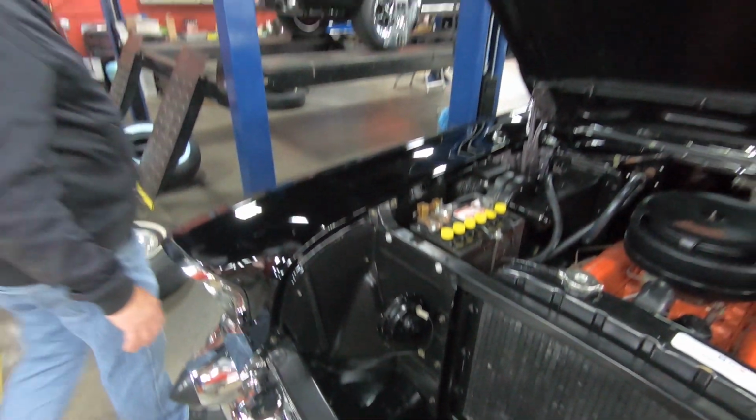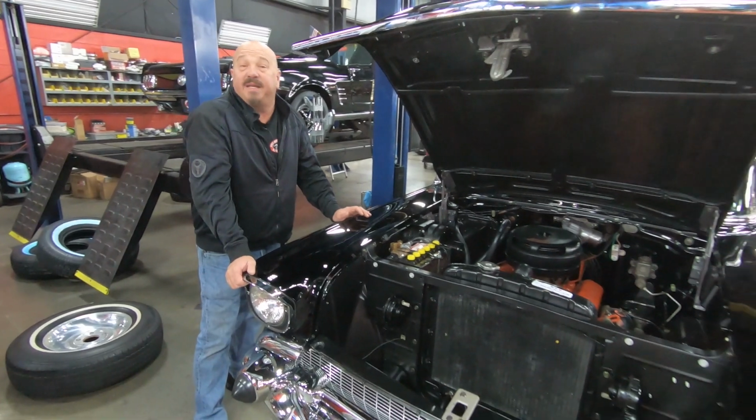Guys, this is one sweet automobile right here, top, bottom, inside and out.